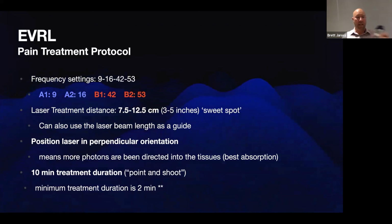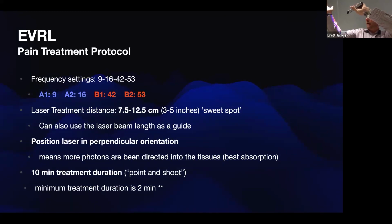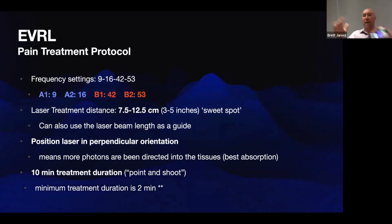You can also use that laser beam as a guide. So if I wanted to do my whole forearm, obviously if we say 10 centimeters is about there, but I could cover that whole forearm because of the patent optics that Oconee has and how it keeps that narrow beam to keep that photonic energy directed into the tissue. I could move closer to cover that whole area. So we can use that laser beam as a guide. Obviously, we position the laser in a perpendicular orientation, which means more photons are being directed to the tissues for better absorption.